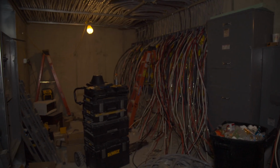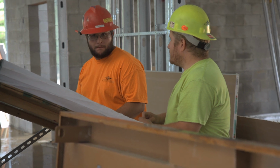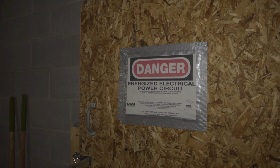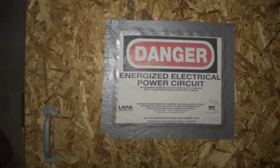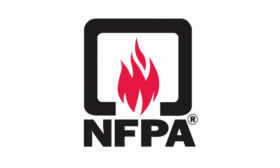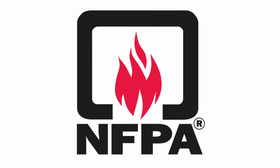It's important to keep the hazard of a live electrical circuit isolated and to inform those that could be affected by it that hot work is being performed. This can be accomplished through a combination of physical barriers and signs alerting workers to the danger. The National Fire Protection Association has developed a system of approach boundaries to keep employees around energized circuits safe.